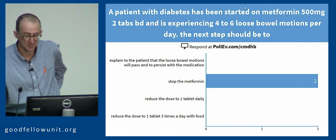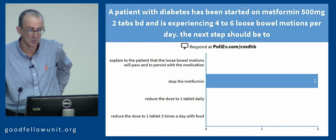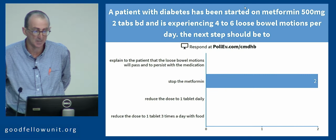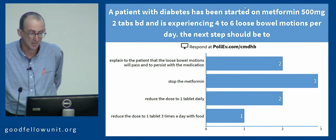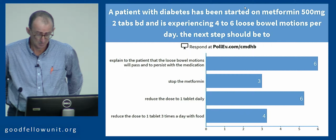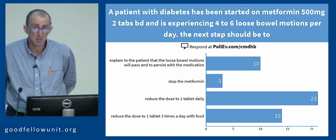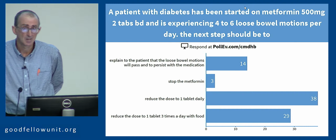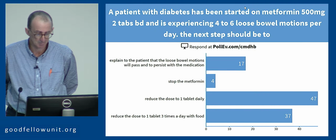Okay, let's compare knowledge. Here's a question. A patient with diabetes has been started on metformin, 500 milligrams, 2 tabs BD, and is experiencing 4 to 6 loose bowel motions per day. The next step should be to... We'll move fairly quickly. Around about 50% of patients who start metformin will experience GI side effects, and around about 5% of them will need to stop the medication.